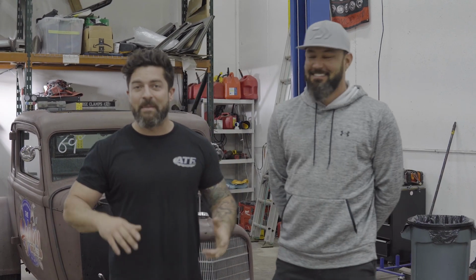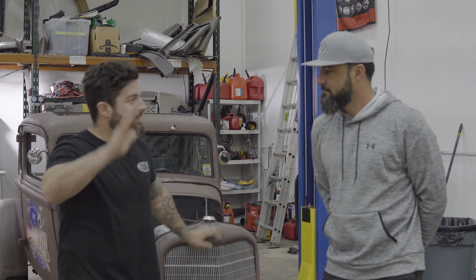So we're here today. We're going to make this thing safe. We're going to go through the chassis, make sure nothing's weird about this thing. Figure out what we have to beef it up, maybe put a cage in it. We don't know. And then from there, it's taking the components to make this thing make over 500 horse and make sure we get to our goal of being in the 10s. For sure. That's it. I'm down.